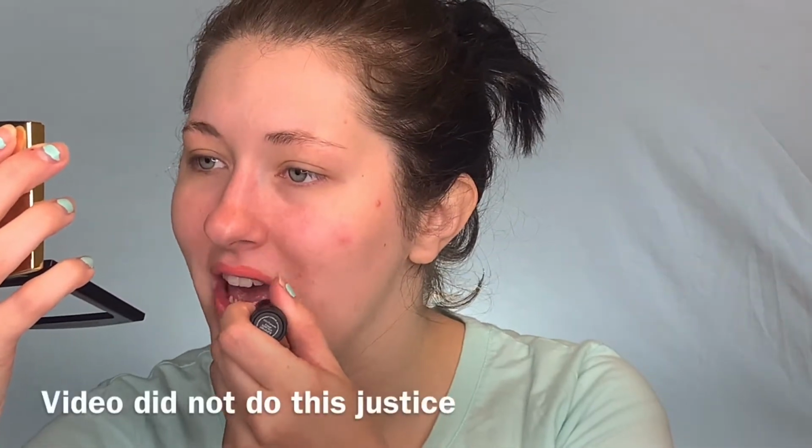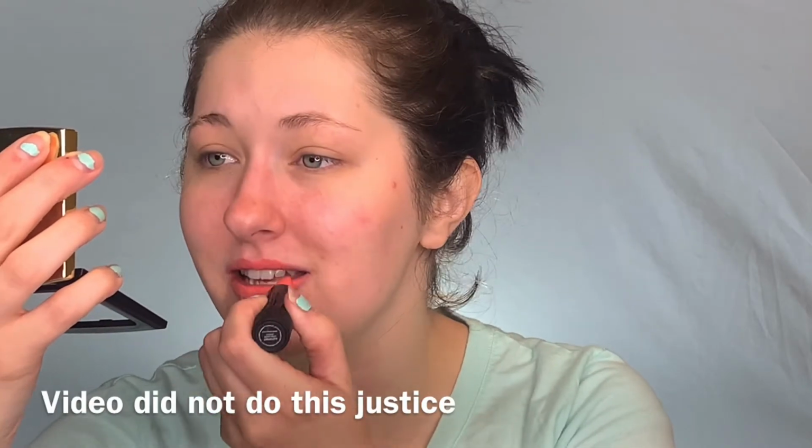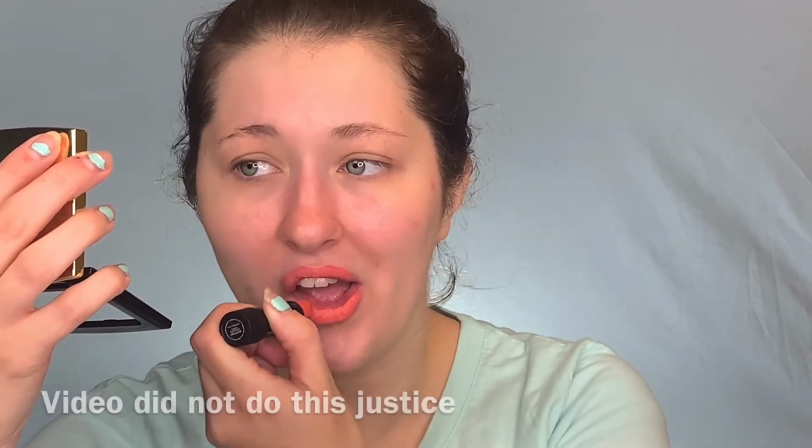it was the perfect shade from that video that I was sharing with you that I wanted to find. I made a terrible mistake. Okay, I'm not even finished applying this and you can already see it's neon and it's so stiff to apply to my lips. I don't even want to finish applying this to my lips. Yeah, I made a terrible purchase with this.